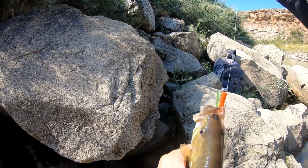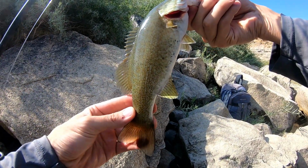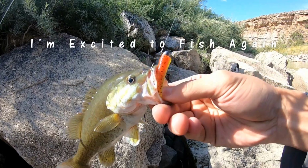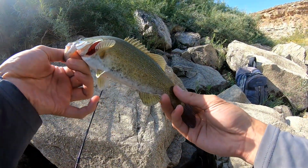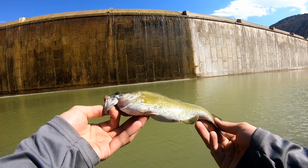Look at that, guys. Look at that gorgeous. Oh, yeah. Look at that. Hey, Pete. Loving the worms, Pete. Let's go, baby. Yeah, they're getting a little bit bigger already. That's two. Oh, I love it. Get this girl back in the water.